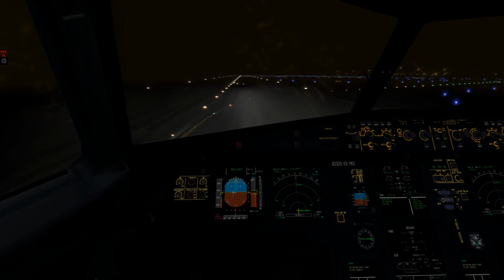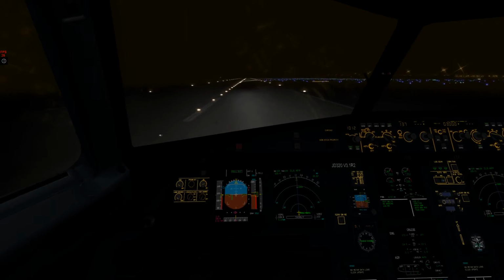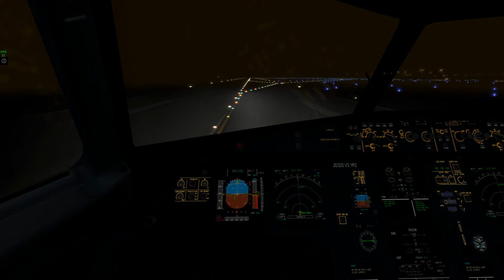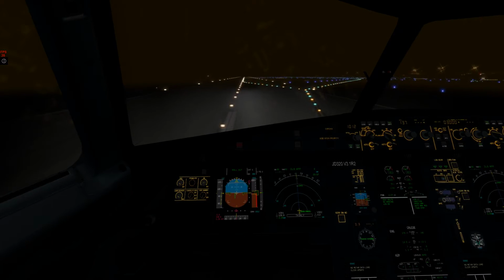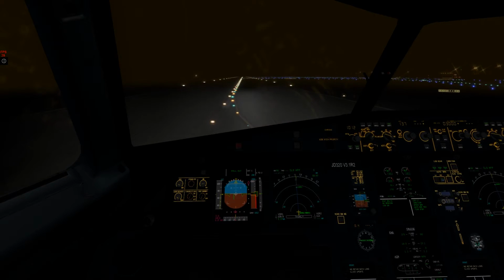Ground spoilers. Decel. Reverse green. Take off 34 right. Clear for immediate takeoff, 34 right, please take off. 70 knots.